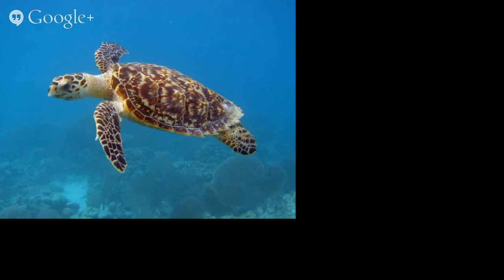And actually, here's a good picture of it too. You can see the serrated edges there. It's kind of hard to tell that the scutes are overlapping each other here, but there are a few different ways that you can tell that it's a hawksbill out there. So these guys are considered critically endangered here in Hawaii.